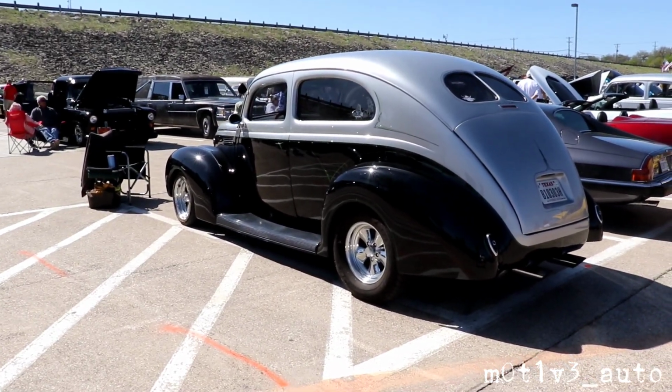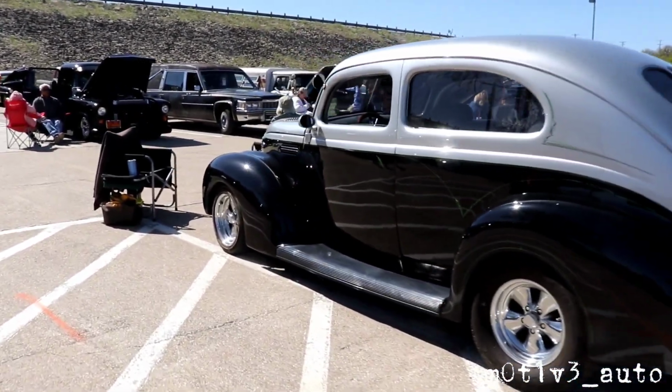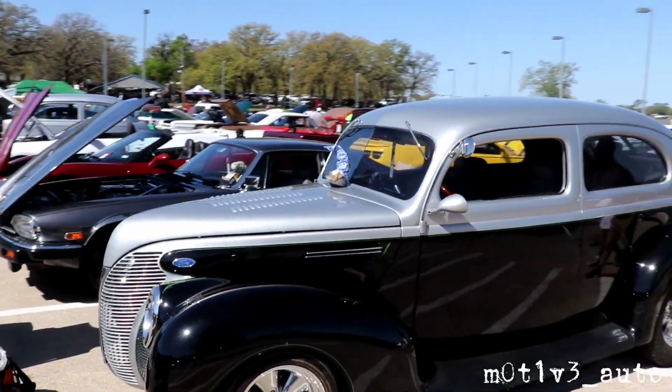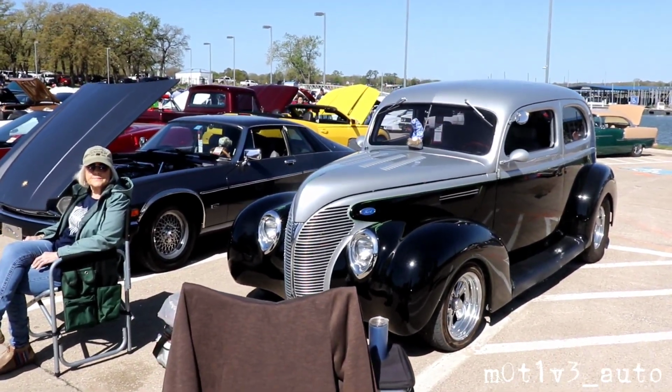All right. So we've done the back row. We did a couple of the cars that are over on the side by the marina. And now I'm going to come down this middle row here and get some of these.